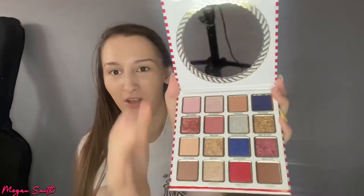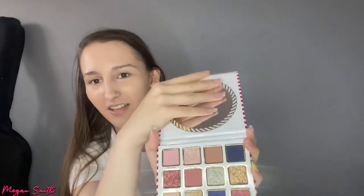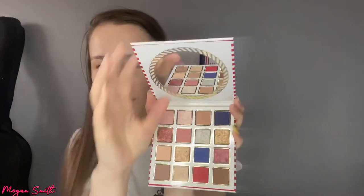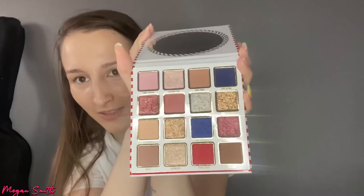Oh my god, okay, it does have one of those little plastic things. And then look how stunning. Oh gosh, I need to not show the background, my room is a mess. So this is what the palette looks like.